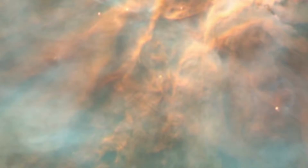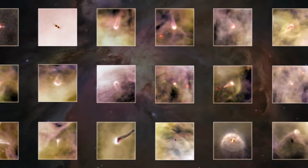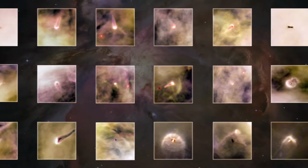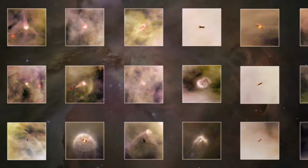Other interesting features enhance the look of these captivating objects, including jets and dramatic shock waves. They are formed when the stellar wind from the nearby massive star meets gas in the nebula. The interaction produces shapes like boomerangs or arrows. In one case, the shock wave makes the proplyd look like a space jellyfish.